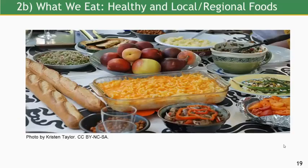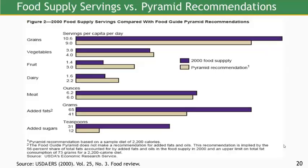Now I'm going to turn to how the Farm Bill can be used to promote healthy diets as well as diets that include more local and regional foods. And so I'll start out with health. And the first thing to understand is that our food supply does not allow us to have enough food if everybody wanted to eat according to the dietary guidelines.